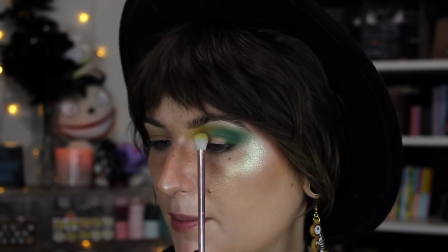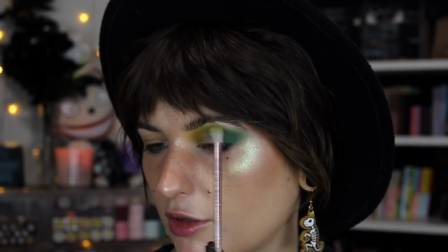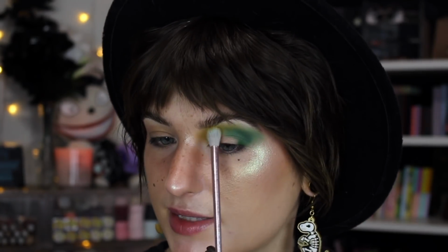And then once I have that really built up, I'll start kind of blending it into the green. I just didn't want to start there because I didn't want the green to transfer too much towards the front. And I am wiping my brush off periodically as well, so it stays nice and clean.